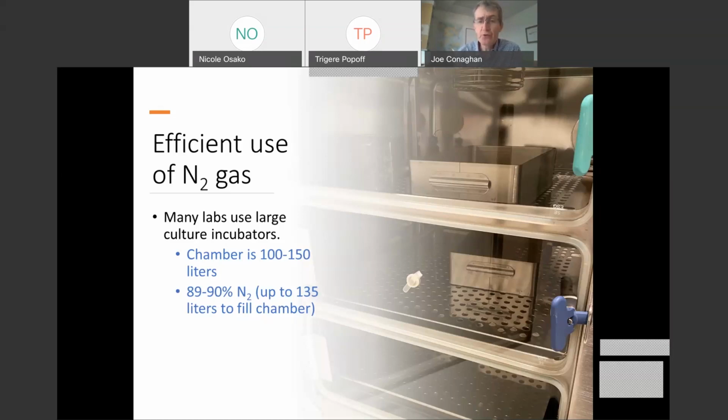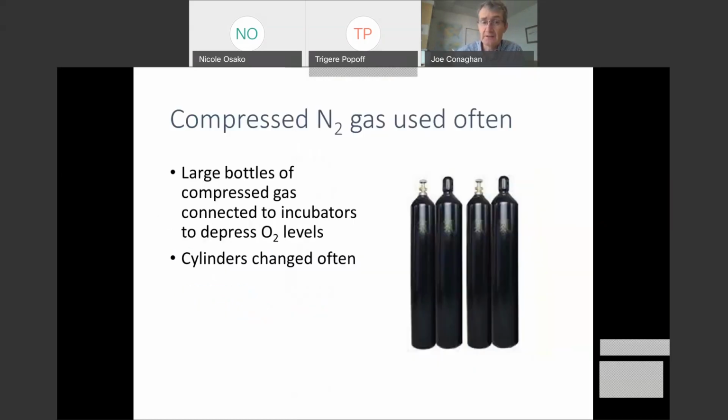Right? So if you're using big box incubators in your lab, the chamber in those incubators is usually somewhere in the range of 100 to 150 liters. A relatively large chamber. And if you're pumping in nitrogen gas to depress oxygen levels, you're usually using more than 100 liters of nitrogen gas in the chamber at one time. So you're using a lot of nitrogen gas, right?